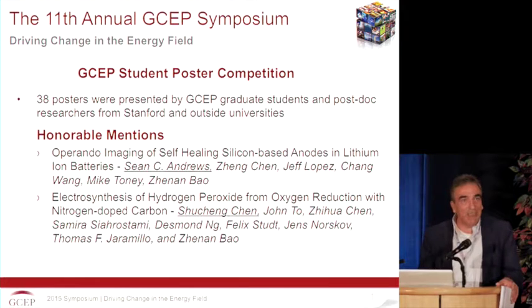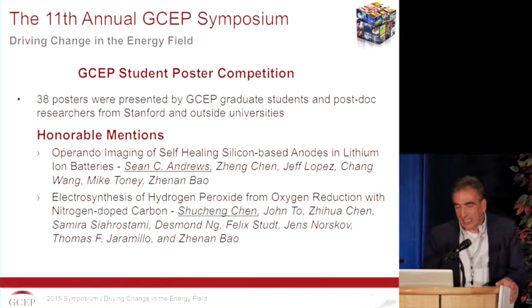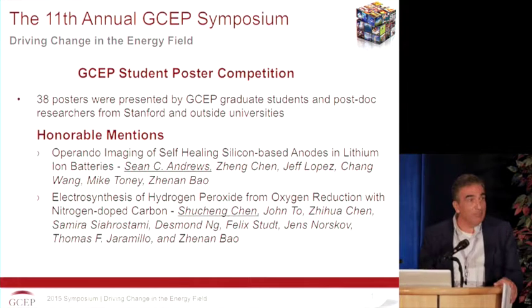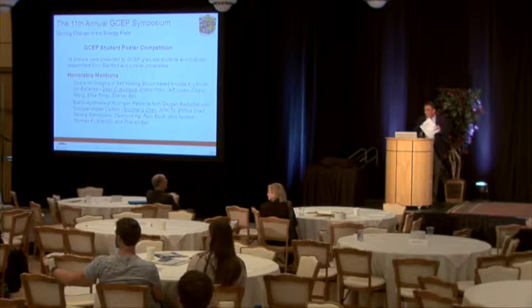But there were 2 that we felt we should give an honorable mention to. And the first one is operando imaging of self-healing silicon-based anodes in lithium-ion batteries. The lead presenter on this was Sean Andrews, and this came out of the Bow group. And the second one is electrosynthesis of hydrogen peroxide from oxygen reduction with nitrogen-doped carbon, and the lead presenter here was Shusheng Chen. So I think Shusheng is here, so I'd like to ask him to come up and we'll make an award to him. Please join me in congratulating him.